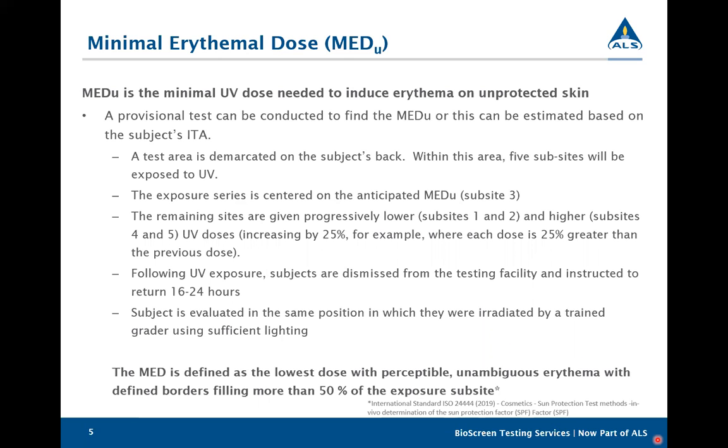So based on an individual's skin tone, we may think that the third exposure site is going to give us an erythemal response at this UV dose, X UV dose. So we would provide that UV dose in the center of the series. And then the remaining sites are given a progressively lower UV dose and then a progressively higher UV dose. I'll have an example of this on the next screen. So for example, we may center a UV dose and then sites 4 and 5 are going to be increasing in UV by 25% and sites 2 and 1 would be decreasing by 25%.